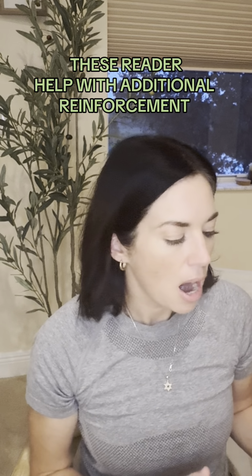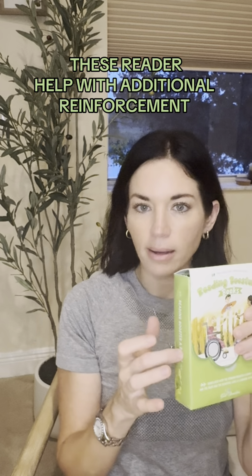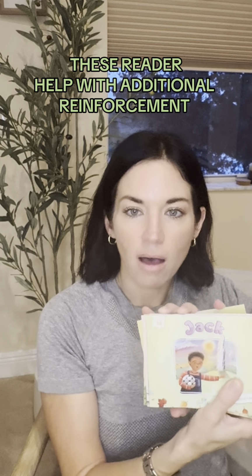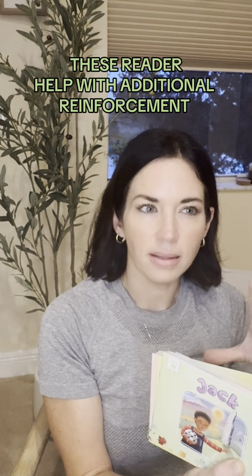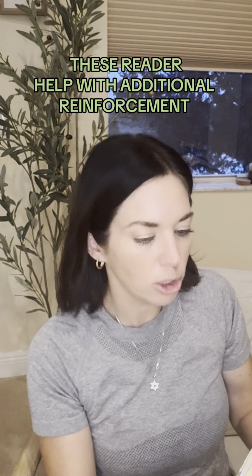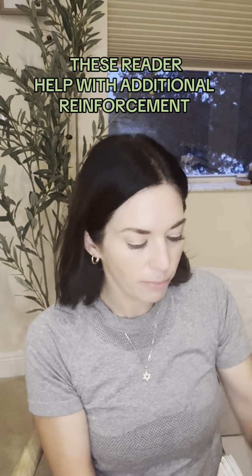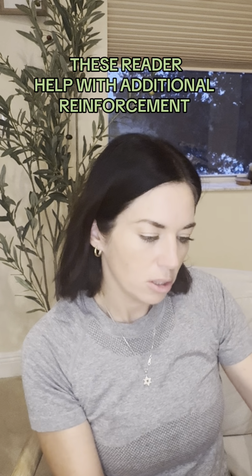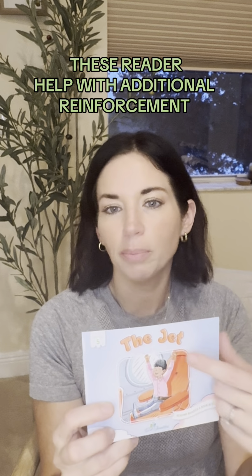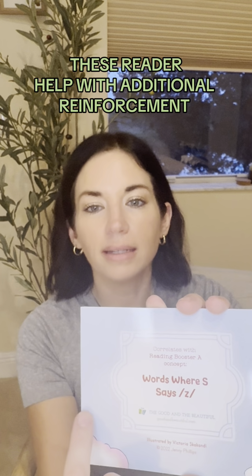It should be plenty. But the truth is that there is 20 books in each pack, and you will only really have one book that is going to be focusing on one of the phonics principles that you're learning. So let's see, for example, I think some of these are mixed up from the other pack, but let's see. Okay, so just like for example, like this book is The Jet, and they are focusing on where S says Z, Z.